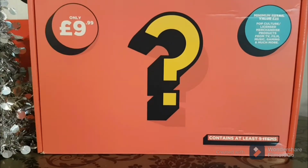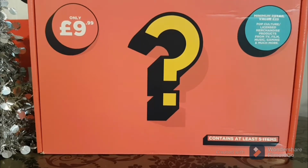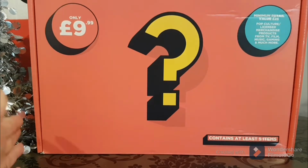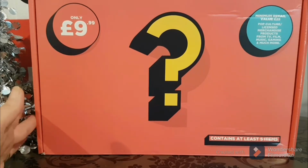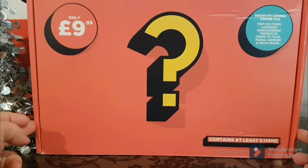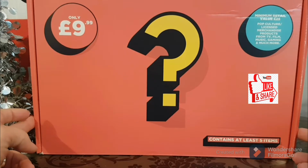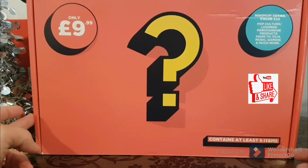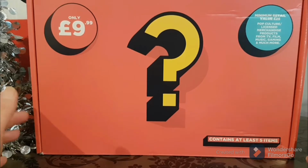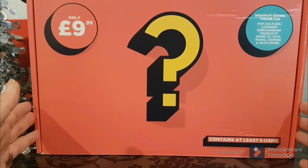This is the latest box that I got from HMV. HMV are doing a range of mystery boxes, which I'm loving. This one is the same price as the rest. It's $9.99, and inside this box it contains at least 5 items. They're saying the value of this box is around about £25. That's based on Amazon price.